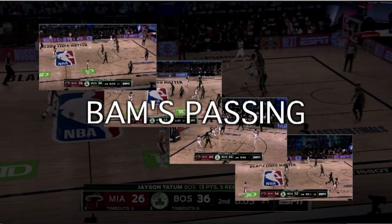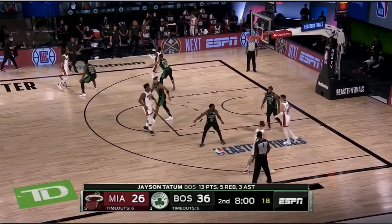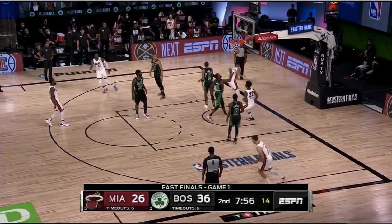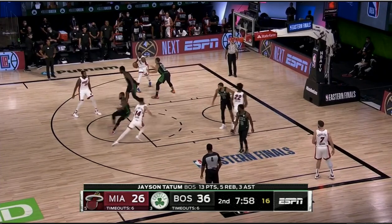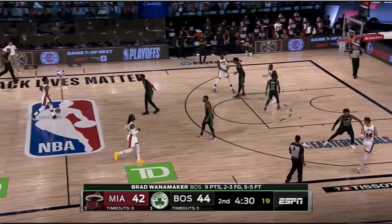Bam's passing. Overall, Boston did a pretty decent job on him, but still some things they need to clean up. Bam in the post here. Hero's going to beat Wanamaker with a back cut. Need to be more locked in. It's tough to guard a shooter like this. Grant Williams can also help him out by getting some pressure on the ball. High hands, active hands make that passing angle tougher.